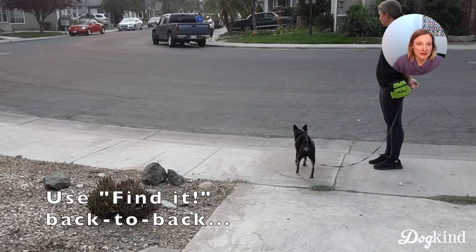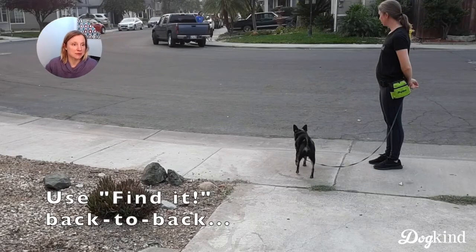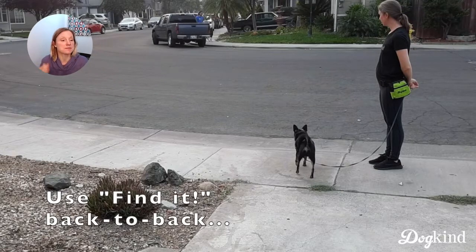Another tip for using Find It on walks is to get more duration. Say if a trigger is taking its sweet time getting past you. There are a couple ways you can do this. You can do a single Find It, but do a big treat scatter when you say Find It, so your dog has a lot of finding it to do. Takes them a while to vacuum up the treats. This is an example of just doing back-to-back Find Its when a dog is passing by and it's taking a little while.